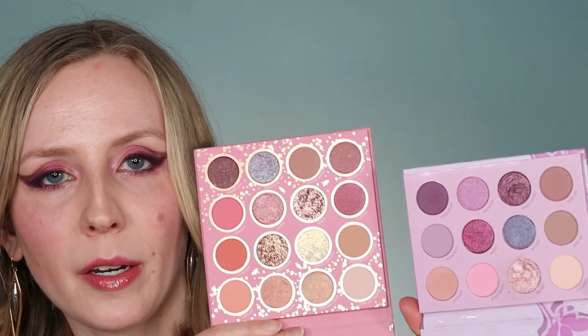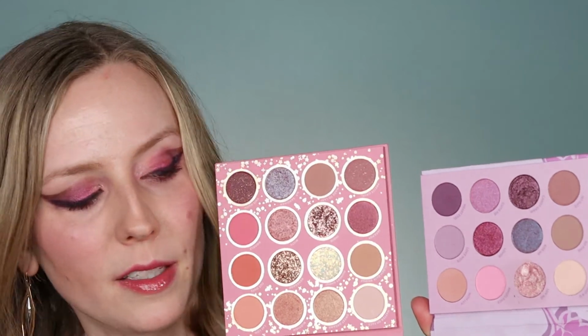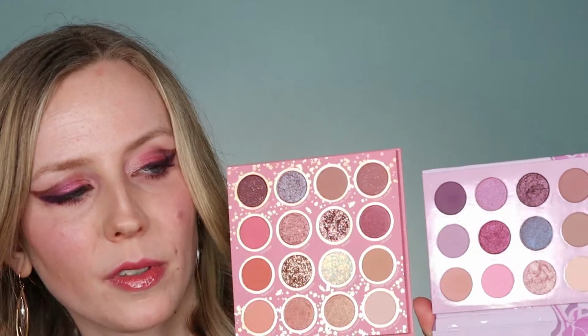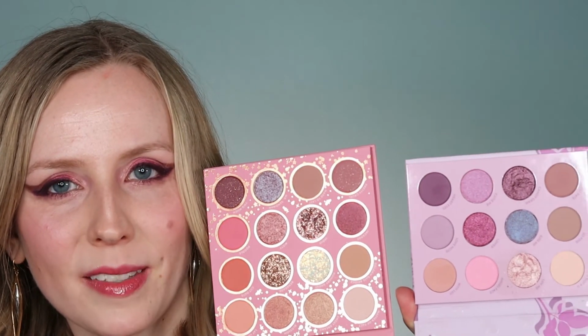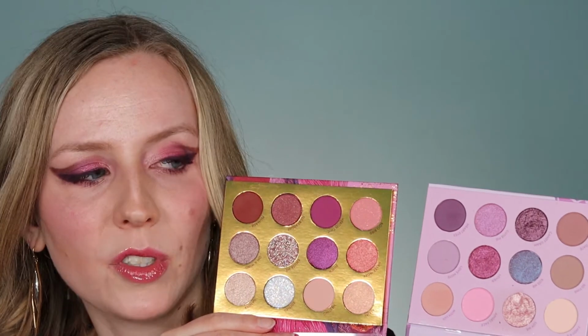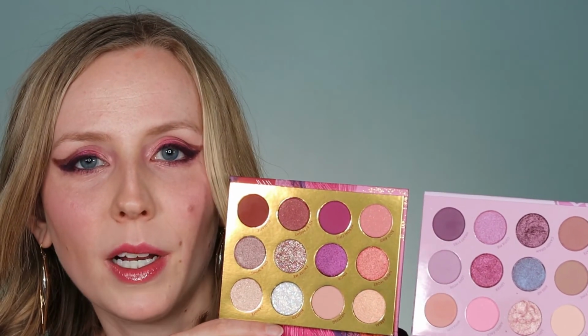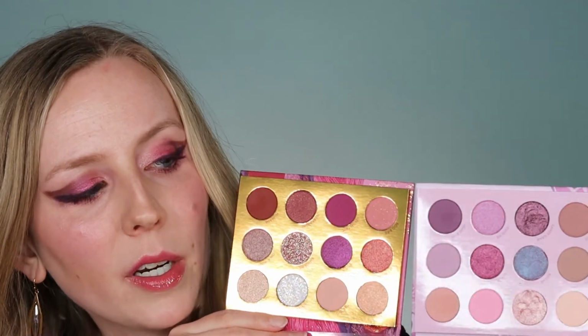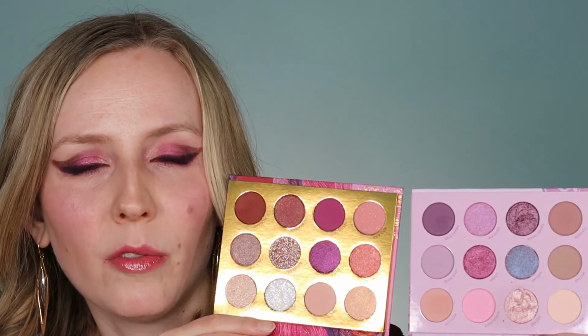One thing to note about Truly Madly Deeply is that it is a little bit bigger and therefore a few dollars more expensive. It also has more of the pressed glitter shades, whereas You're a Cutie leans more towards the shimmers. Next we have ColourPop's Bye Bye Birdie. You can see how they both have some magenta shades, though I feel like Bye Bye Birdie leans more towards the plum, orange, or red tones, whereas You're a Cutie, which is this one, leans a little more towards the cooler mauve or blue tones.